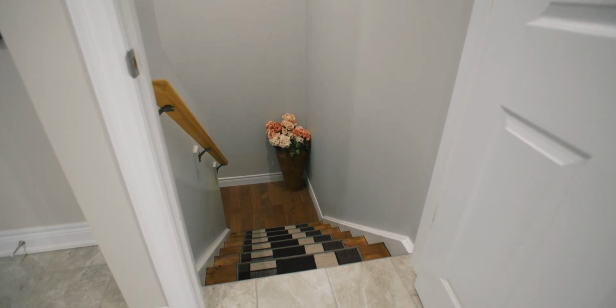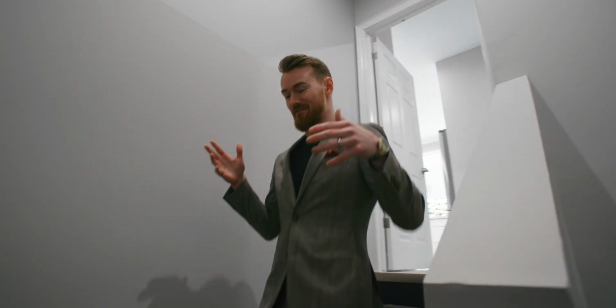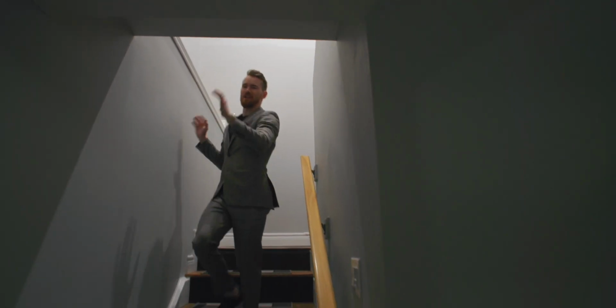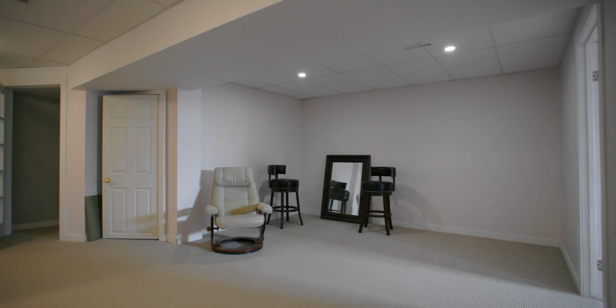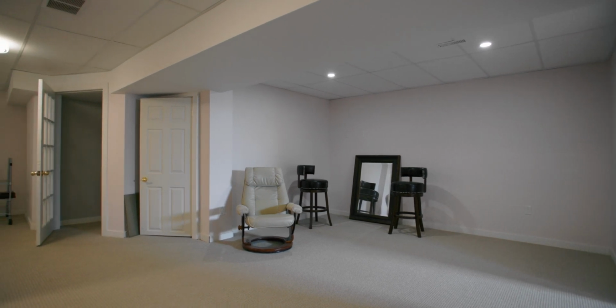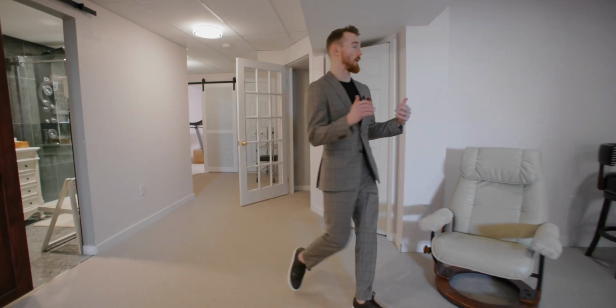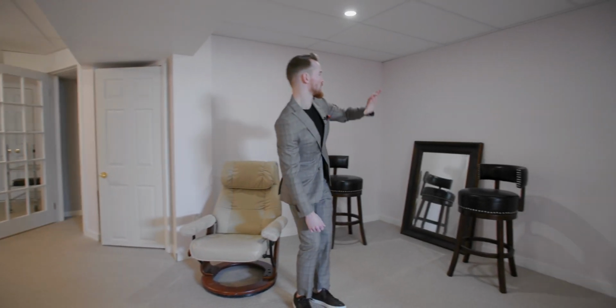Now, immediately off our kitchen, we have this fantastic stairwell space. It's a great spot for you to be able to even display some things if you've got some seasonal stuff you wanna share and use. And then we step downstairs, we got a fully finished basement, carpet all throughout. We've got an awesome big space through here. I'm gonna show you where you could do your couch, your TV, living room space below ground.